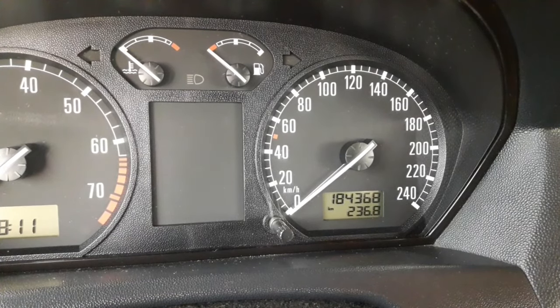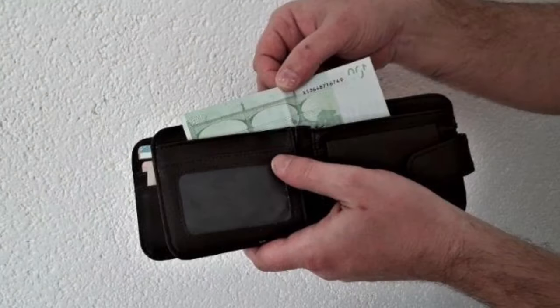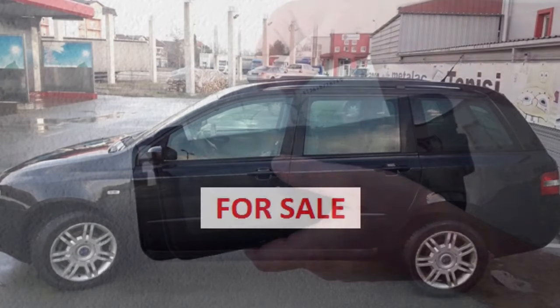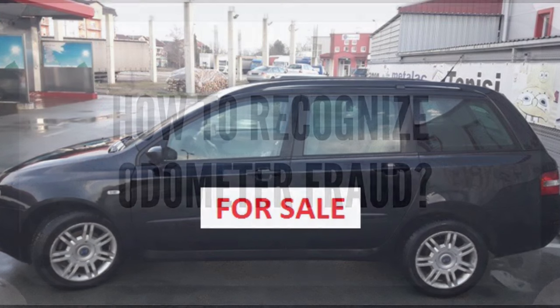The most common reason for doing this is to try and increase the value of an older car or one that is in a bad condition. By finding a way to turn the clock back, and in combination with other methods, the car seems better and newer, which means a much higher selling price. Another widely used term for this is odometer rollback.